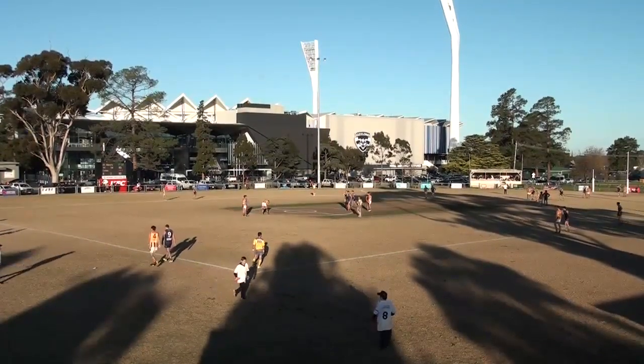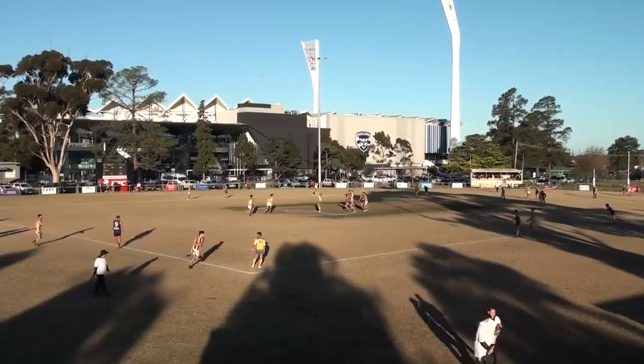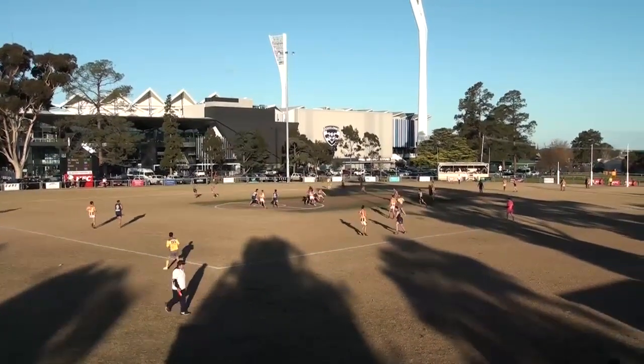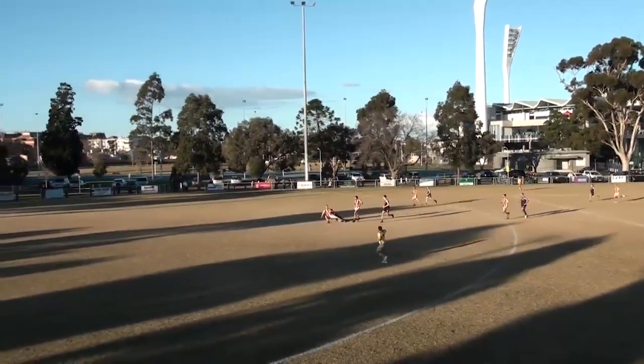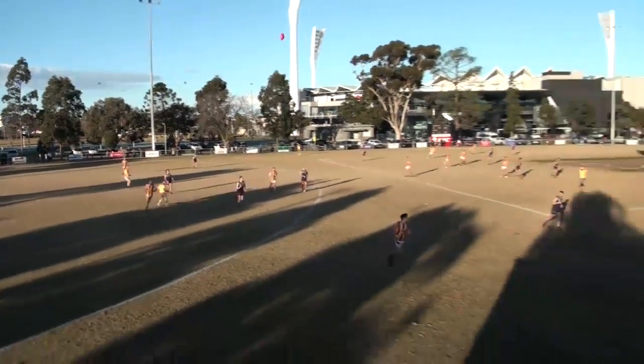Wowee. Grovedale 8-7-55, leading South Bowen 6-16-52. Up they go, back in the middle. Veal wins it, only as far as Sherman. It goes deep. Good mark. Good mark. To the hands in the air beside me. I don't know what's going on.